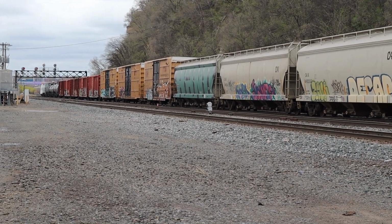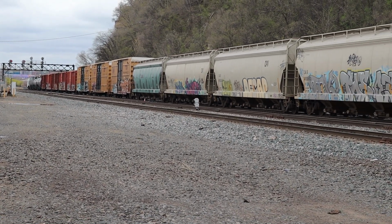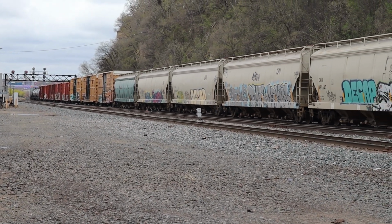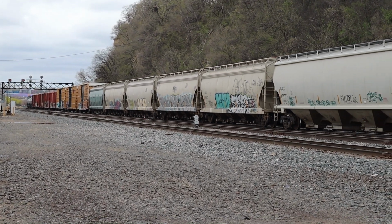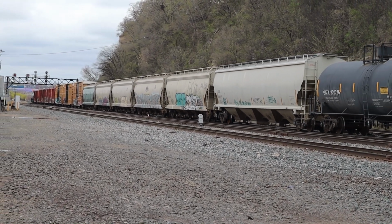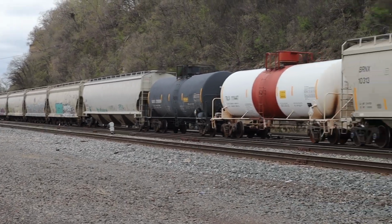A little cloudy and a little windy today, in the mid-50s, not too bad. Average high this time of the year here in St. Paul is about 60-something, so a little colder. That's okay, great day for rail fanning here in Pig's Eye. Let's turn around this way.